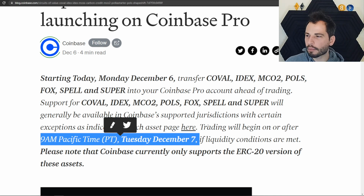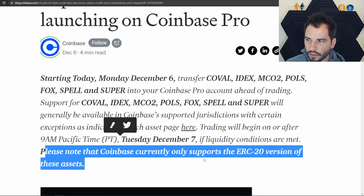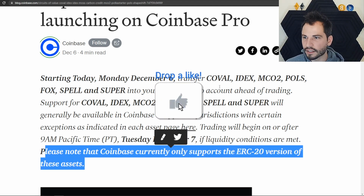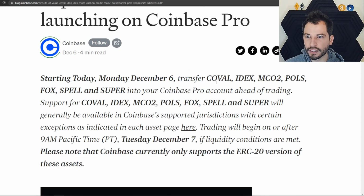And for Becky in the back, please listen to this. Please note that Coinbase currently only supports the ERC20 version of these assets. Once again, guys, Coinbase only supports the ERC20 token version of all these assets.